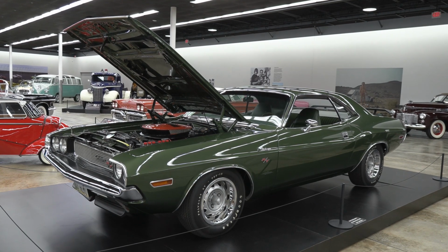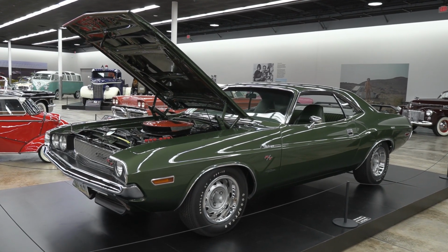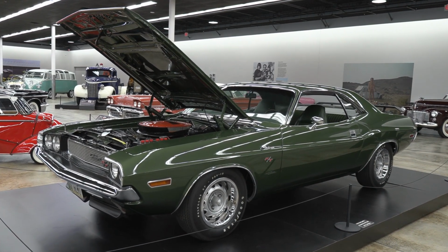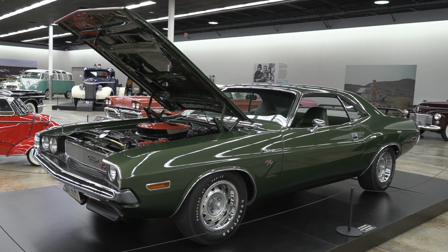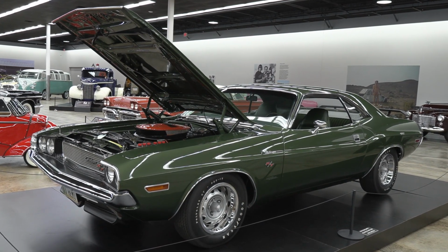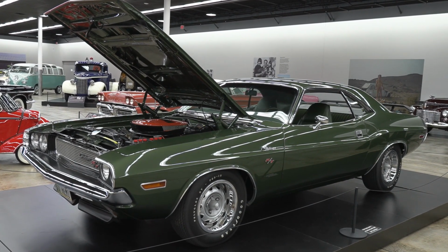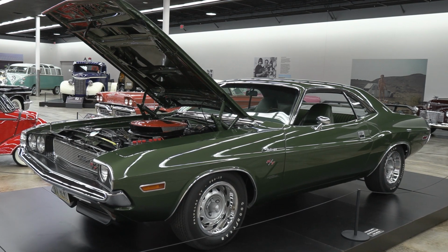It's one of 287 RTs built with the Hemi engine in 1970. There were 137 four-speeds and 150 automatics, and this car is one of the automatics. I'm the 11th owner of this car, and it still only shows about 40,000 miles on the clock. So it's been kept low. This is a record that the guy that I bought the car from did. He did a title search on it, and every time the car was bought and sold, this is the record and how many miles it had on it each time. So it's pretty good history of the car.